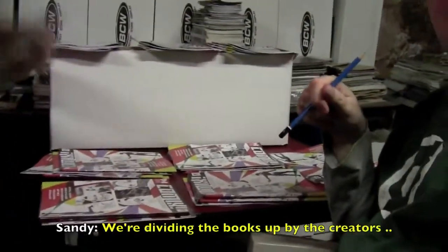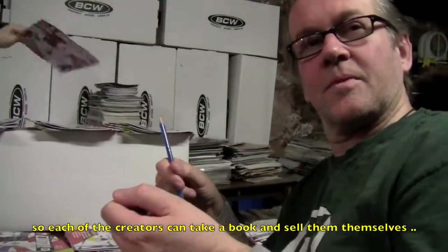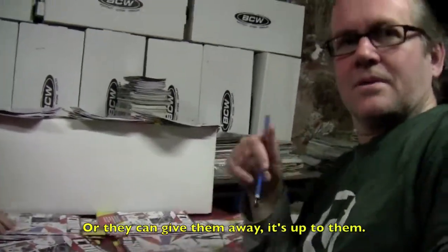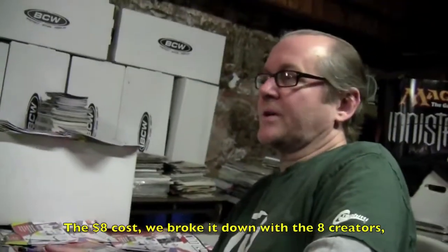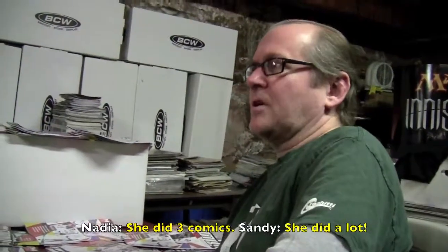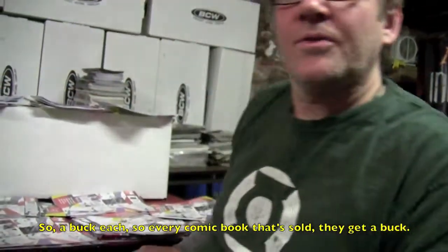We're divvying up the books by the creators, so each of the creators will take the books and they can sell them themselves. This way everybody gets equal shares. Or they can give them away, it's up to them. But the $8 cost, we broke it down with the 8 creators, including Katie, who did all the lettering, or most of the lettering. She did a lot, so she's sort of included in the creative process. So a buck each. Every comic book that's sold, they get a buck.